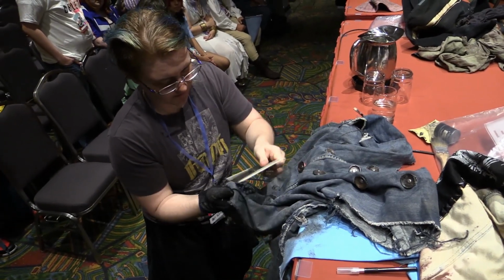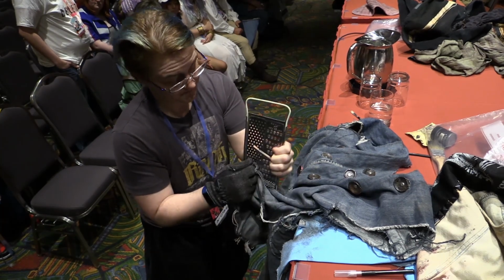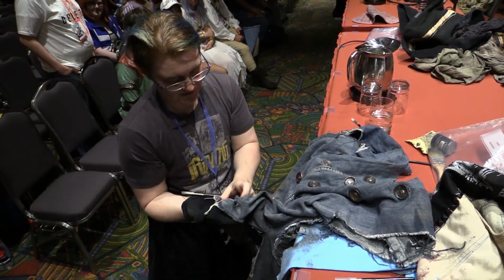I'm actually curious if the rest of the grater will pull the texture or not. No, you really want to use the tighter holes. Don't take that out of context. Oh god, it all goes just outside the panel. So you just use it and tear it.